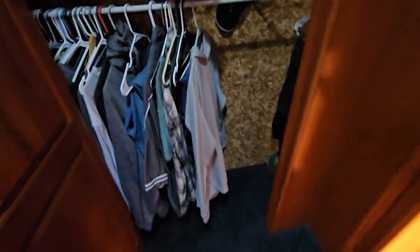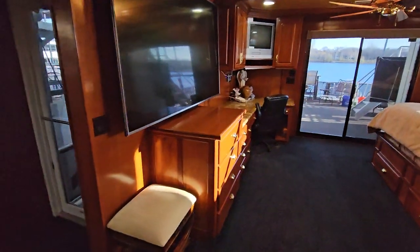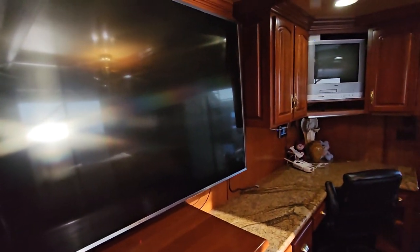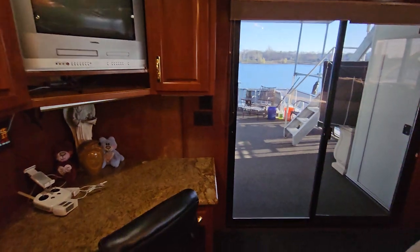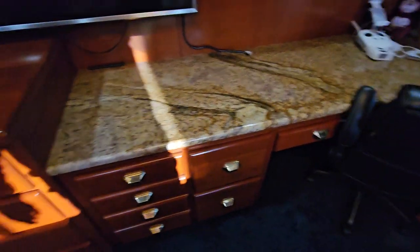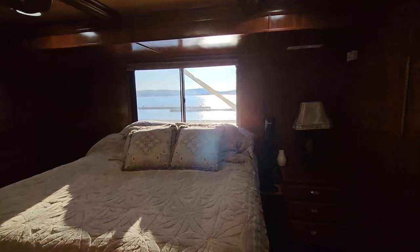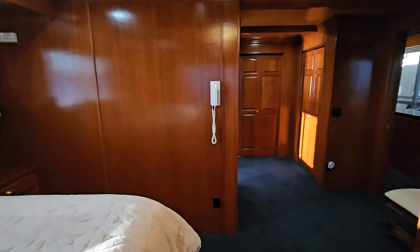Cedar lined closets. Then we have, I think, a 90-inch TV in here. There's a window behind that, but it's blocked off. If you want the window, you can take the TV down, but right now there's a 90-inch TV in front of it. And an office chair, beautiful granite countertops, built-in chest of drawers, and desk. Here's the master bed. King size as well, and beautiful view of the lake, as you can see. And again, the intercom phone in case you want to call downstairs or ring your butler or whatever.